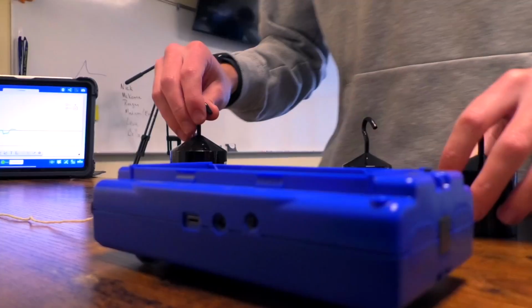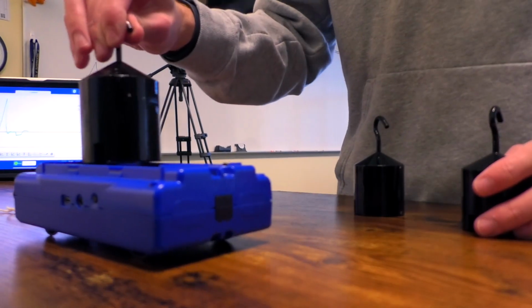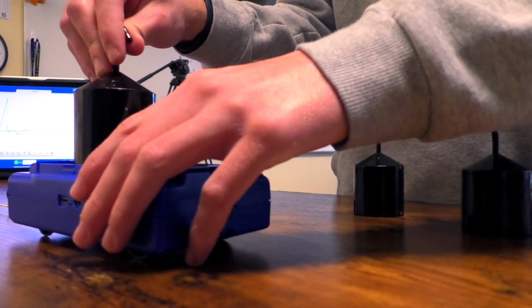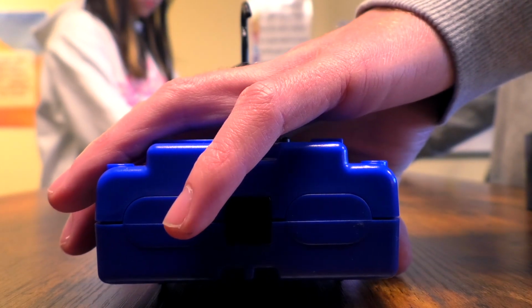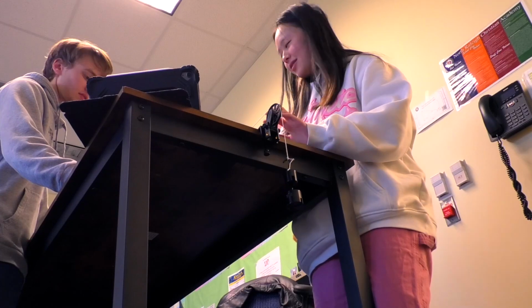And then for the second part, we keep the mass in the system the same by taking the masses in the smart cart and putting them on the pulley, and vice versa. That allows us to keep a consistent mass and allows us to analyze the effects of the mass distribution in a system.